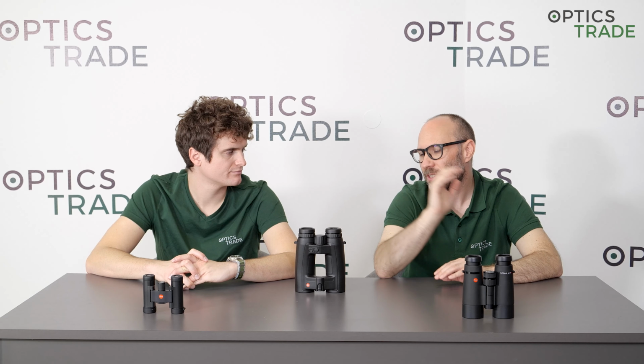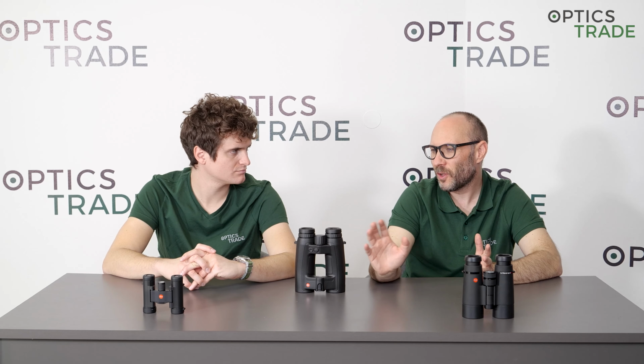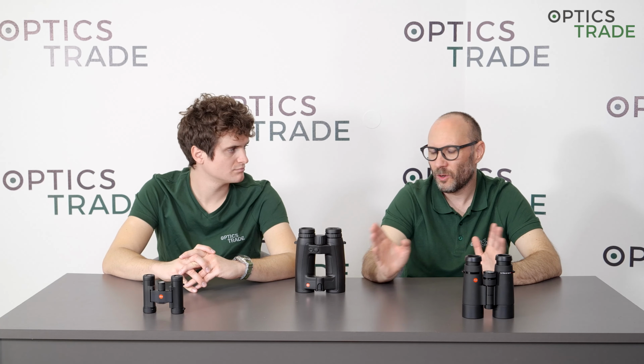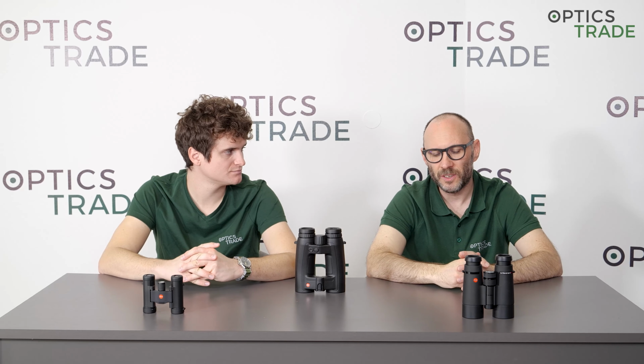So basically all of the binoculars are made either in Portugal or in Germany. You're not able to buy Leica binoculars with a Leica logo that would be made outside of Europe. This is also one of the reasons why they don't have a sub 500 euro binocular. They start at 500 euros and go up, which is normal because everything is made in the EU.